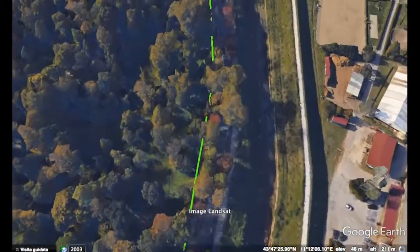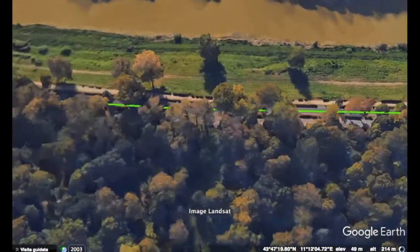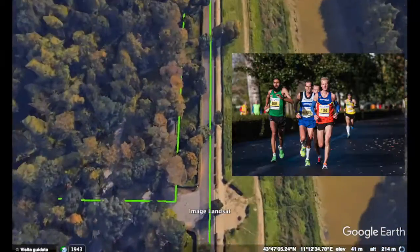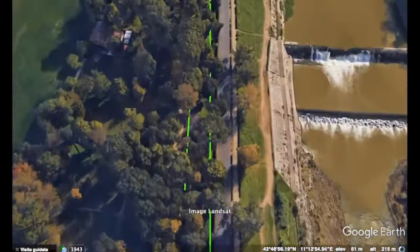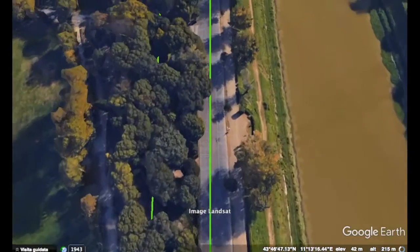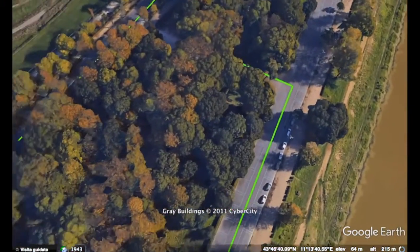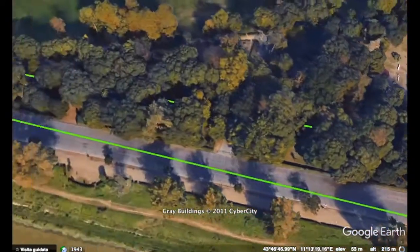With the Arno on our right, we'll have a nice long stretch. Past the Passarella footbridge just before hitting the 10-kilometer refreshment point, and then we'll turn back around towards Ponte all'Indiano. Where we'll pass the Pavoniere pool on our right.